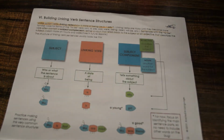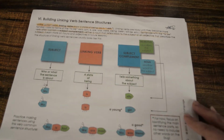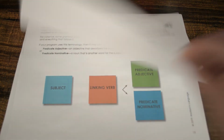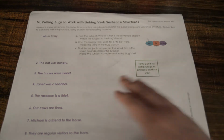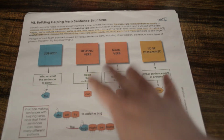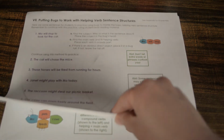Transitive and intransitive verbs, building linking verb sentence structures. Okay, again, you can use sticky notes to show this. Write sentences on the board. Then you can use the bugs. And then examples. So all the lessons are structured the same way. It gives you a quick activity, like a quick lesson on how to teach it, then practice.